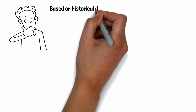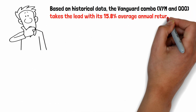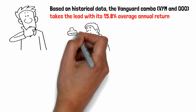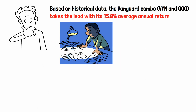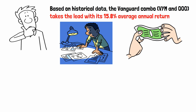So which combination reigns supreme? Based on historical data, the Vanguard combo, VYM and QQQ, takes the lead with its 15.8% average annual return. However, past performance doesn't guarantee future results. Your ideal combination will depend on your risk tolerance, investment goals, and market outlook. As we look to the future, each pairing offers unique advantages in an ever-changing investment landscape.